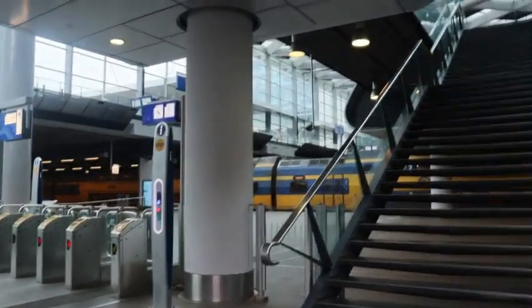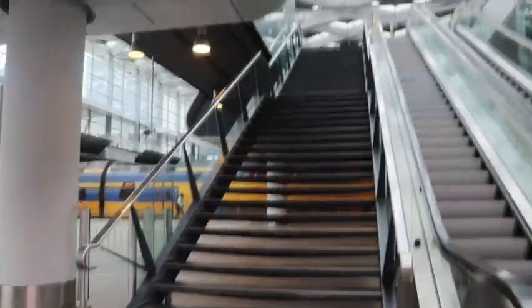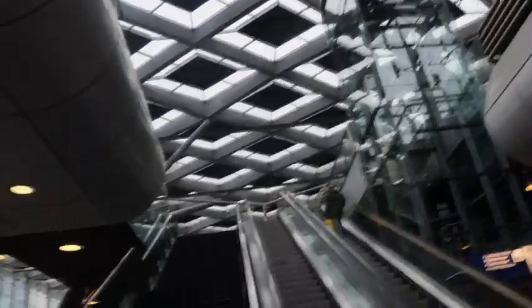Here at Den Haag, you may be able to catch the trains going to Utrecht, going to Amsterdam, going to Rotterdam. So it's very easy. All you need to do is catch one of these trains. These trains are from the company called Ekene. And you also have some great shops here in Den Haag, such as Albert Heijn, Julia, and so many others.